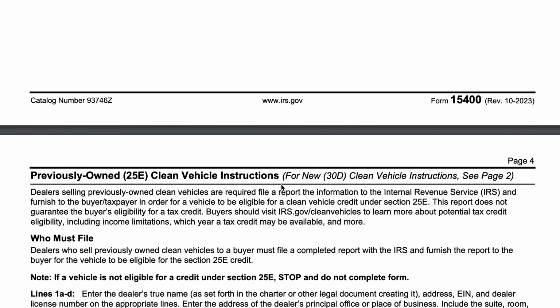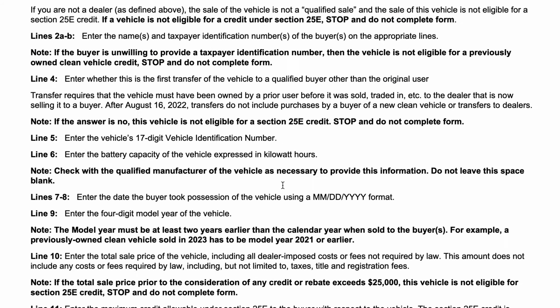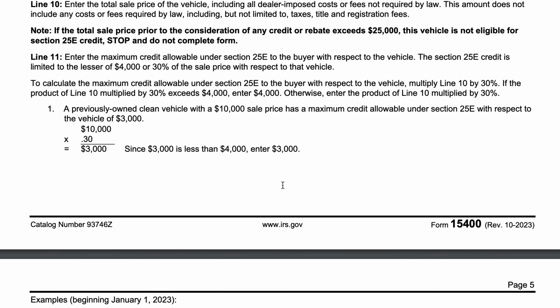So for previously owned vehicles, the calculation is a little bit more straightforward. You're going to take the lesser of either 30% of the sales price. Basically, for a $20,000 car, let's say that would be $6,000, but you can only take up to $4,000 of a tax credit. So the lesser of those two. If you buy a $20,000 car and you do the math, you would be eligible otherwise for a credit of up to $6,000, except for the fact that the tax law puts a ceiling of $4,000. So the highest tax credit you should see for a used car is $4,000.